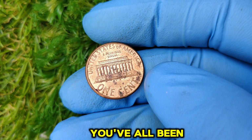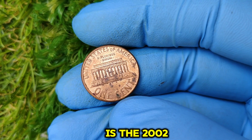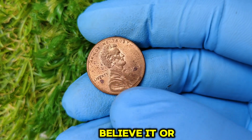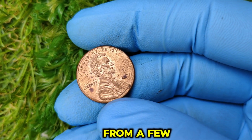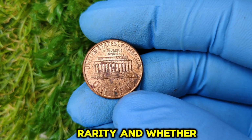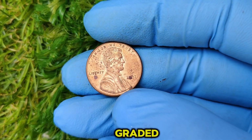Now, the moment you've all been waiting for. Just how much is the 2002 no-mint mark penny worth today? Believe it or not, this penny can be worth anywhere from a few dollars to several thousand, depending on its condition, rarity, and whether it's been professionally graded.